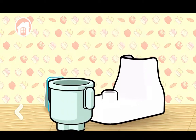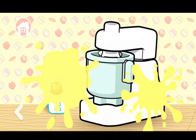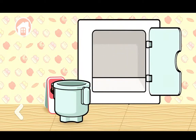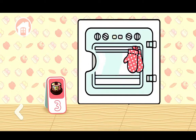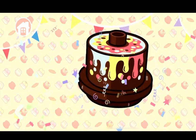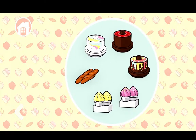Okay, now we need to mix all ingredients. It's step two. Okay, and then put the cake in the oven. It's step three. And here's our cake. Super. Maybe I want to cook strawberry cupcakes.